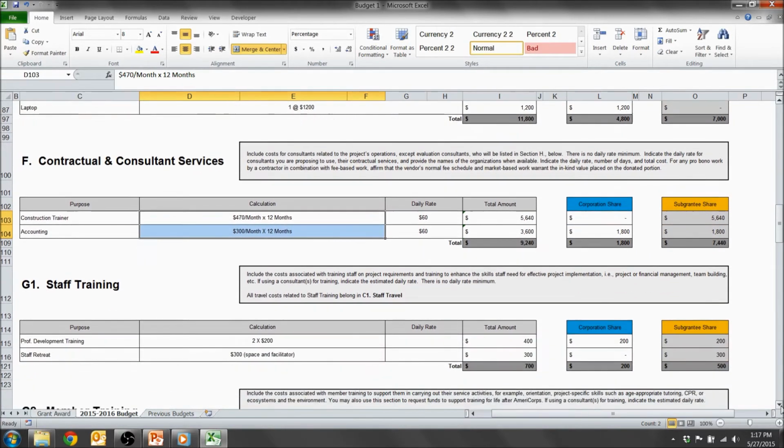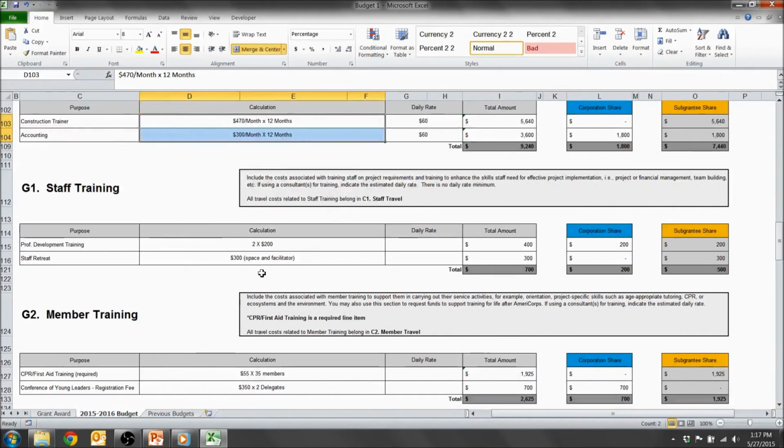Your staff training section is going to be anything related to professional development. Now, you want to make sure this doesn't include any cost associated with travel. Those would go in the staff travel section. This section is basically for registration fees. If you're using a consultant for staff training, you can include that consultant's daily rates and show those calculations.